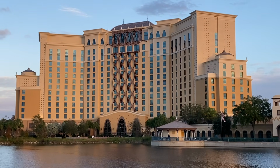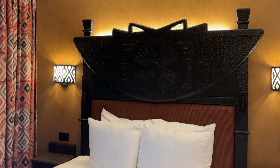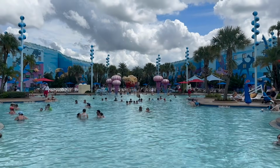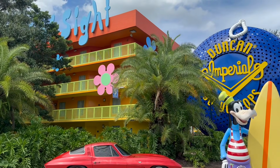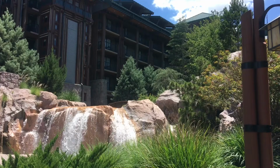I see you hovering your mouse over the checkout button on the Disney World website. You are all ready to commit to a hotel room that's going to become your home away from home. But before you make that final click of confirmation, watch this video and make sure that the room you're about to purchase isn't actually going to be the worst decision of your 2025 vacation.